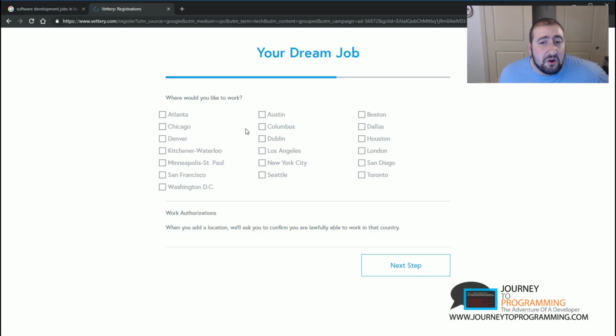So then my next step here for finishing up with Vettery is: where would I want to work? When I graduated, I was pretty open to moving anywhere because I wanted to jump into industry. If you are looking to get into industry and you're kind of down on luck for breaking into the industry, then I really recommend you open up your locations. If you're in Los Angeles and you haven't had luck finding a job, luckily that's a massive job market. So you can just keep on applying and applying and applying, and you may catch a job or a few interviews that land you a job.